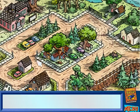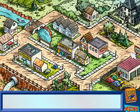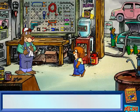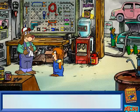My school. My house. Timothy's house. This way to see more of Critterville. The hardware store. The market. The haunted house. The auto repair shop. Hi, Rusty. Hi, little critter.